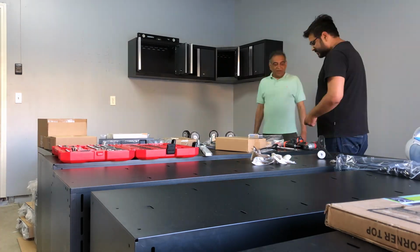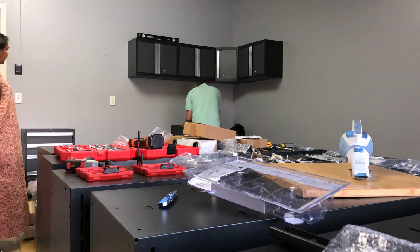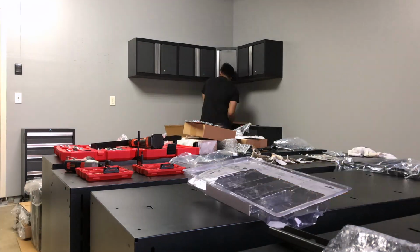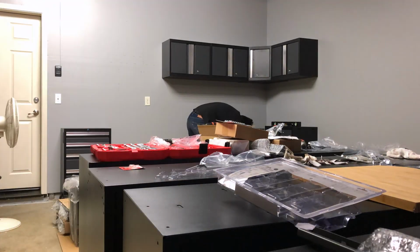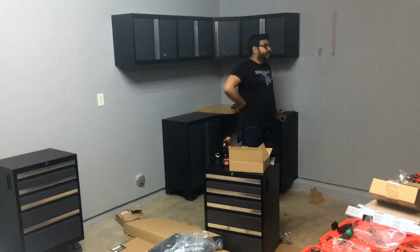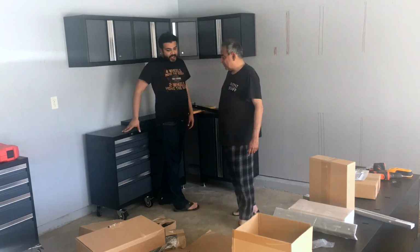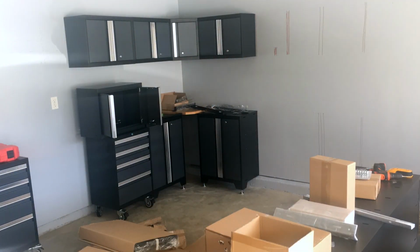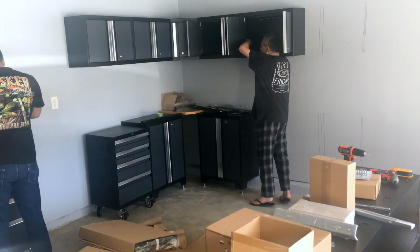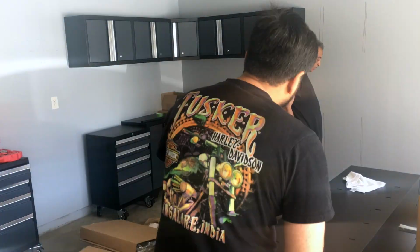You could take the first cabinet, make sure that it's placed correctly, and then the second cabinet, you could just bolt it to the first one. That way they would be aligned properly, and then just bolt them into the studs. Now repeat the same process over and over again for all the cabinets. It gets a little tricky when you're aligning the bigger cabinets, but it's not something super difficult. It's just something that consumes a little bit of time.